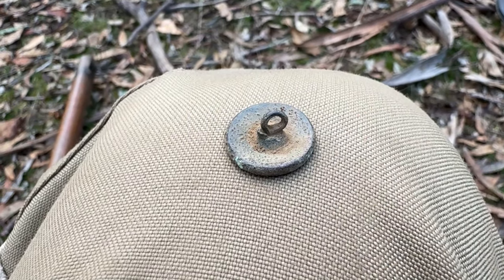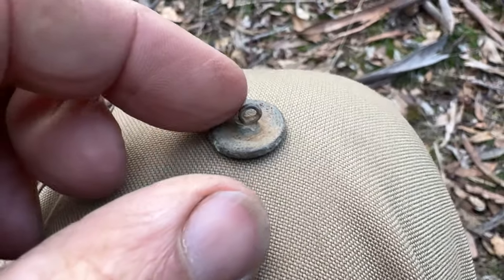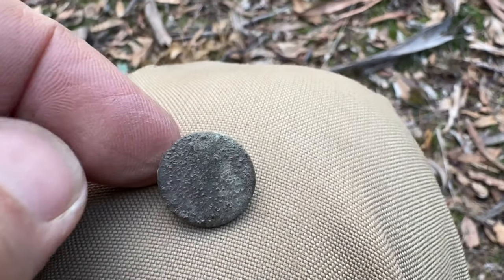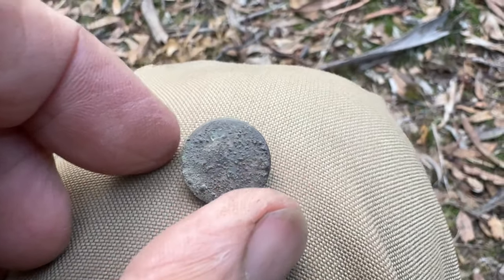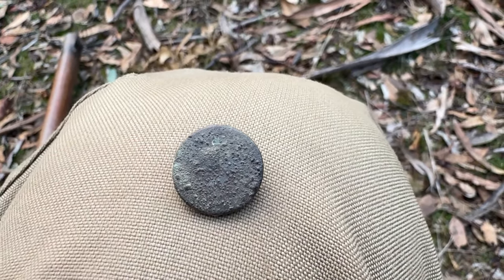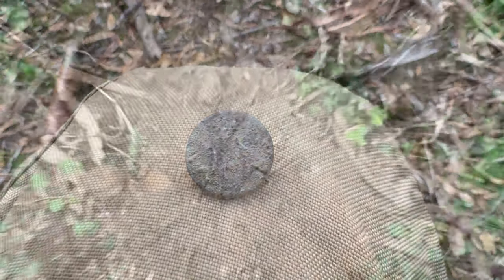26, 27, in case you were wondering. But, yeah, ooh, have we? No, we haven't. It is plain, unfortunately. But anyway, a nice little find. We're going to leave that in the ground.